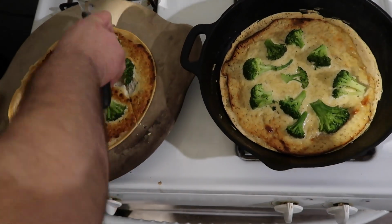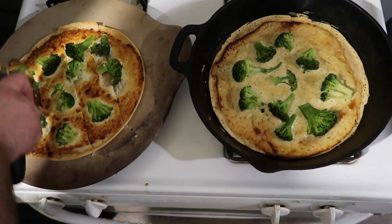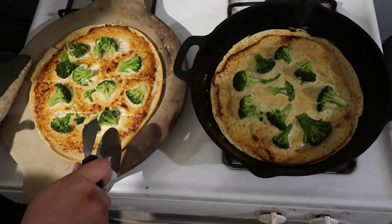This is one pizza that we absolutely never have leftovers of. We usually make 2 for our family, sometimes we even make 3, and we still never have leftovers because it is so delicious. So we are ready to eat.